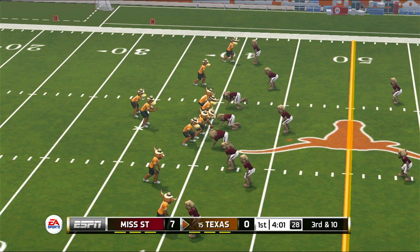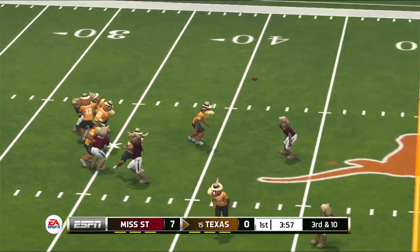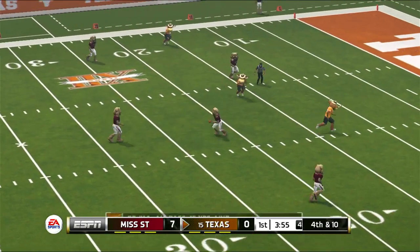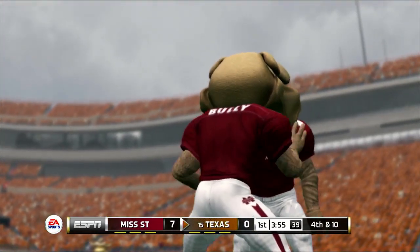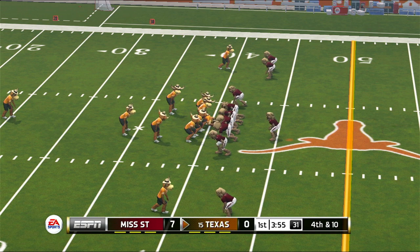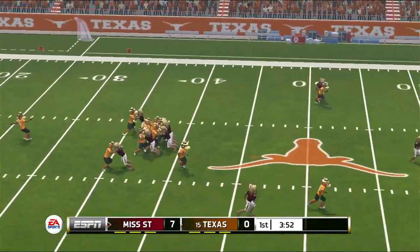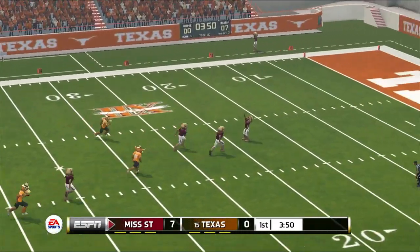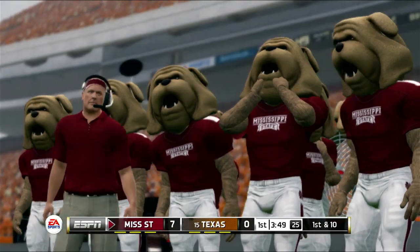Kill, kill, kill! He's gonna go for the home run. Incomplete, it's knocked down by the defense. Smart play, being ready for the pass and swatting it away. That'll make it fourth and 10. They get this one off, and it's a beauty. This one's going to be down in the end zone for a touchback.